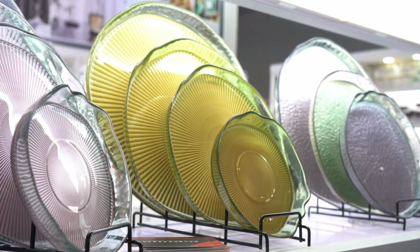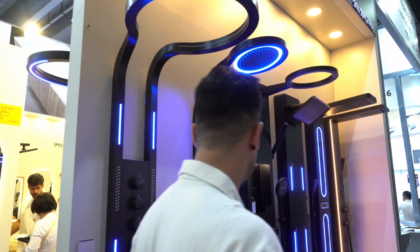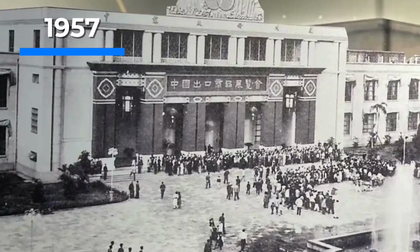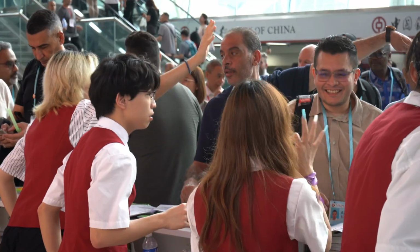Each session brings together over 30,000 exhibitors, from Fortune 500 giants to scrappy, creative startups showing off their latest innovations. The Canton Fair has been around since 1957, making it China's longest-running trade fair. It's really interesting, this event, because people from all around the world come just to this very place for finding the right product. Their staff can speak English.